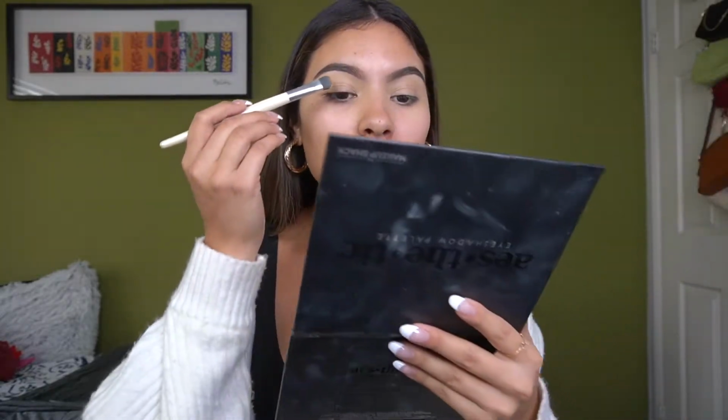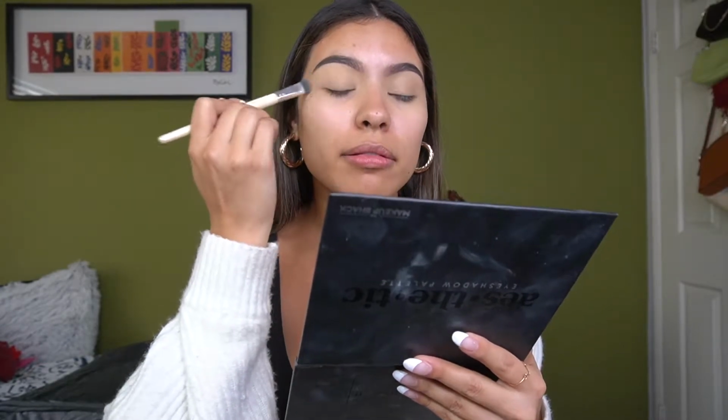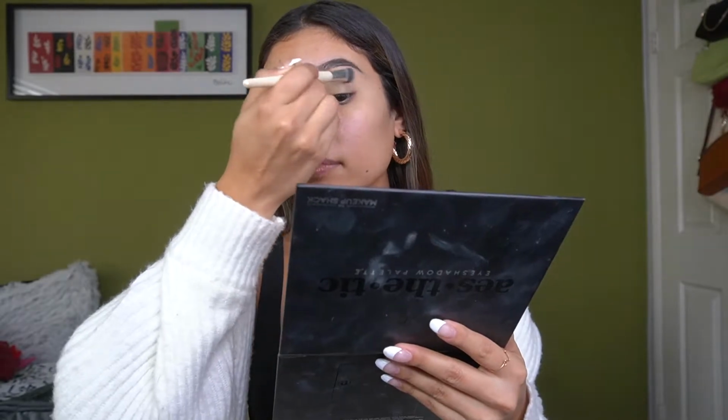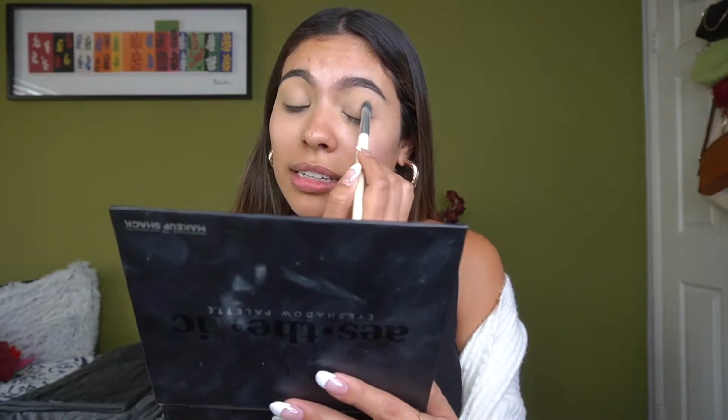So basically, going into my aesthetic palette from the Makeup Shack, I'm going to go into this color right here and use this to pat everything, just conceal my eye. I also have a pimple right here, by my eyebrow, and I tried popping it and it hurts so bad, so I decided to just leave it alone.